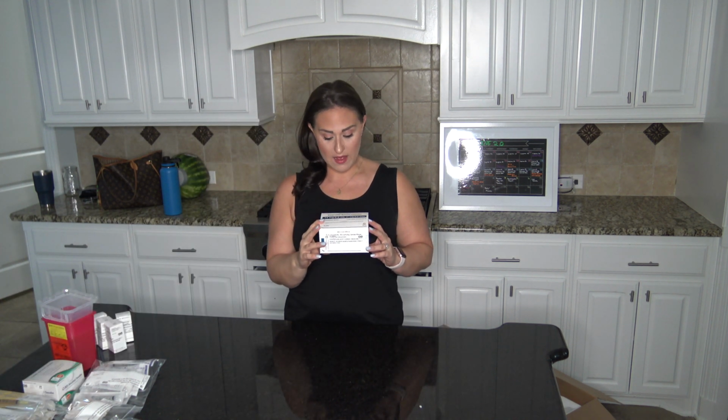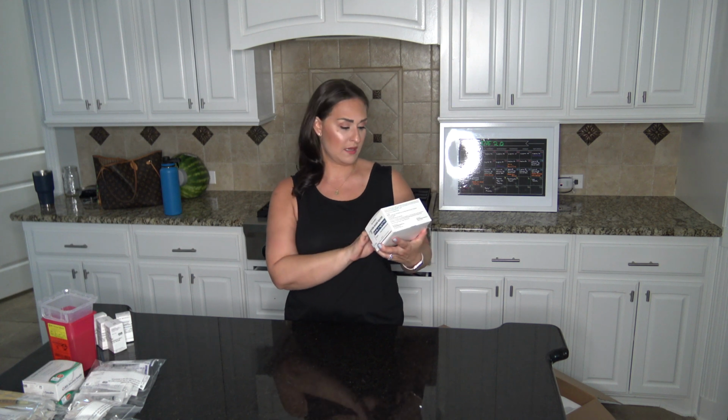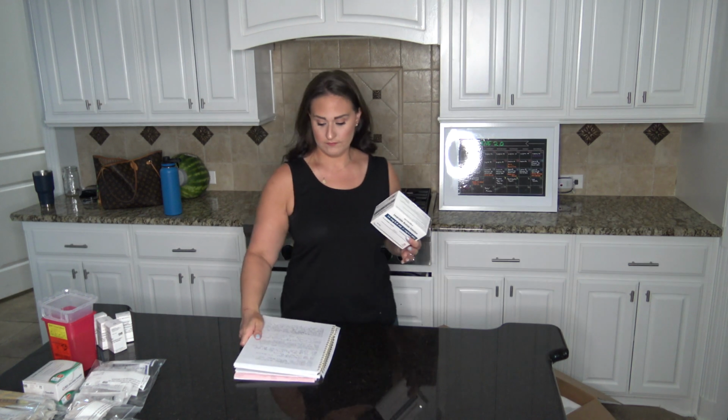Next up, we have Lupron. I guess it's Lupron, so this is the generic Lupron. Last time they sent me the brand name. I don't know why they sent me the generic one this time. But Lupron is an LH suppressant. So it's a luteinizing hormone suppressant. Essentially, it's going to suppress your body from ovulating, which will allow your reproductive endocrinologist to control when you ovulate.